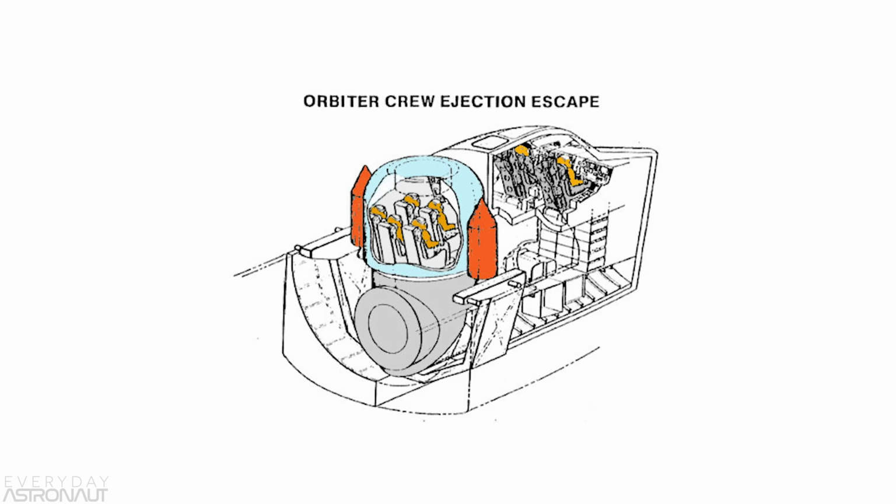But after the Challenger disaster, NASA did actually consider utilizing an ejection cabin that could eject the entire crew module free from the shuttle, kind of like F-111s and early B-1 prototypes. But it was deemed too complex, too heavy, and required way too many modifications to really make it feasible.